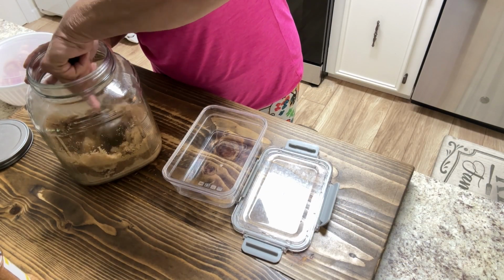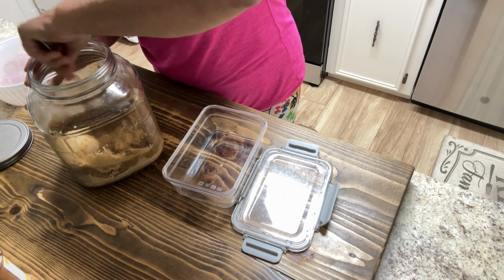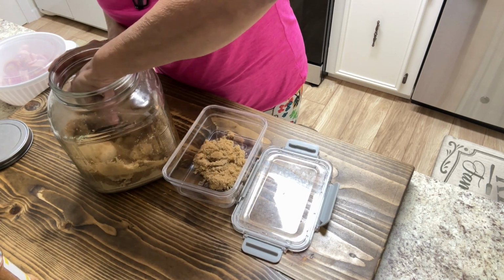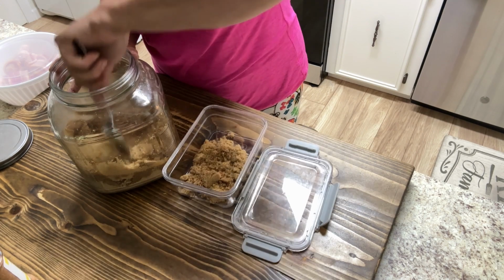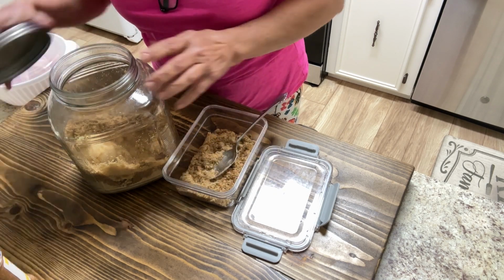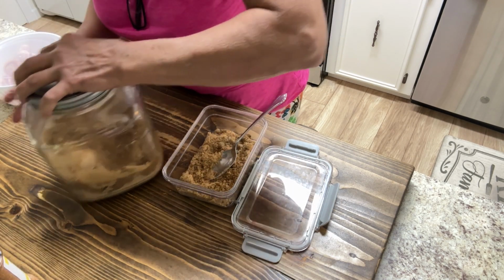So let's get our rub going, and I've got another container for that. And guys, I'm just going to guesstimate how much brown sugar. It's really according to the amount that we have. So for my small amount, it's about 1/4 of a cup. Good 1/2 cup, and I'm guesstimating. I'd say a heavy 1/2 cup of brown sugar. And I mean a heavy 1/2 cup.